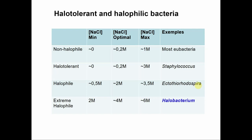Differential and selective for Staphylococcus, differential for Staphylococcus aureus. So in Chapman agar, you've got 75 grams per liter of salt, which turns out to be about 1.25 molar. This is a high enough salt concentration to prevent the growth of most eubacteria, because most won't grow above 1 molar salt. So it's selective for halotolerant or halophilic bacteria.